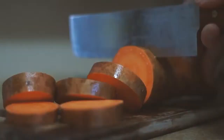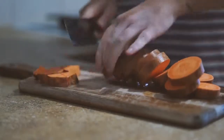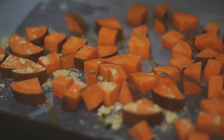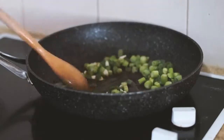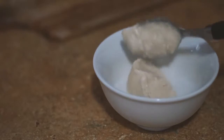Moving on to dinner, and of course we're starting with my favorite thing in the world, which is sweet potato. I'm just dicing this up into small pieces like so, and then putting it onto a baking tray with some olive oil and some cashew parmesan on top. I roasted this in the oven for about 30 minutes. Then over the heat, I'm putting some spring onion and fresh garlic with some oil, as well as some broccoli, and I let that fry up.